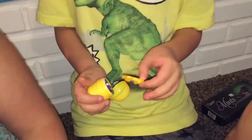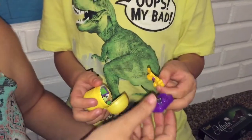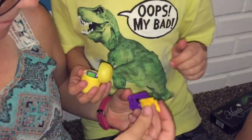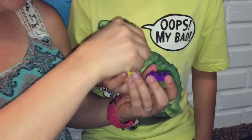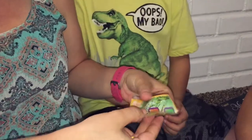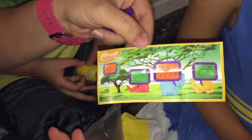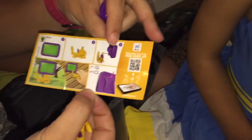What's in there? I got a lion. Oh, cool. The same thing like Phoebe. Lion in stand. I gotta read this and see how it works. Chicken, bananas, water.